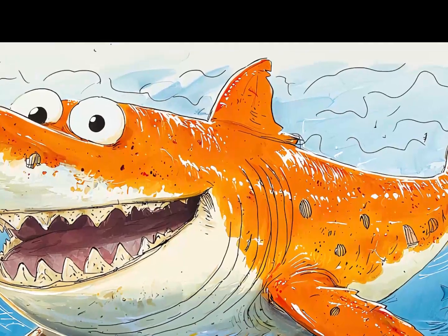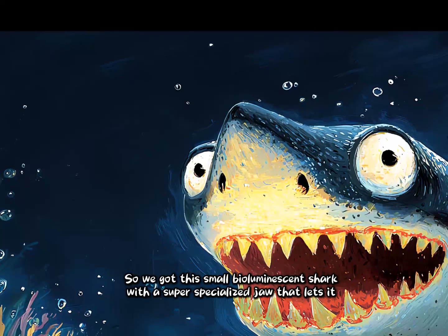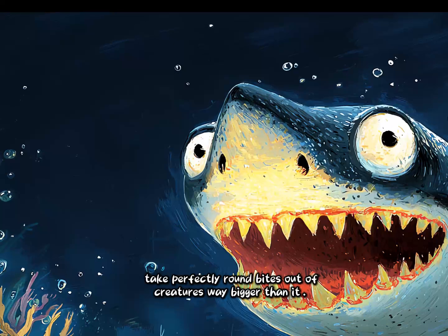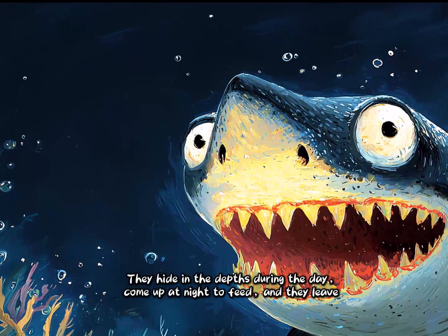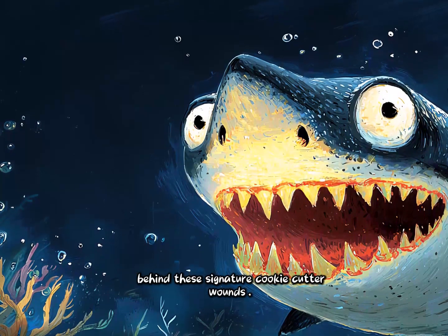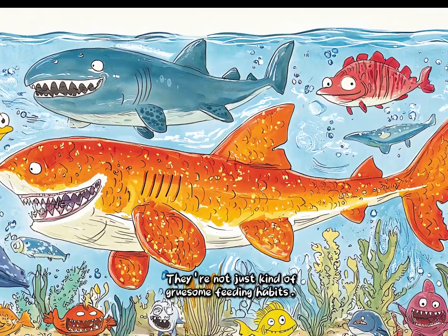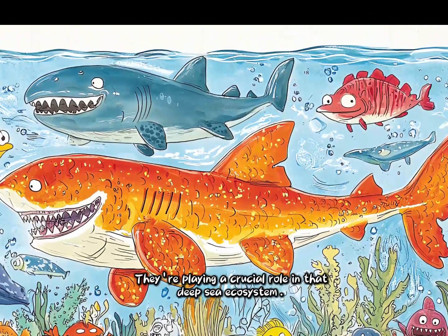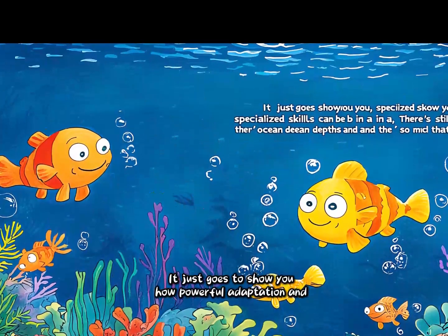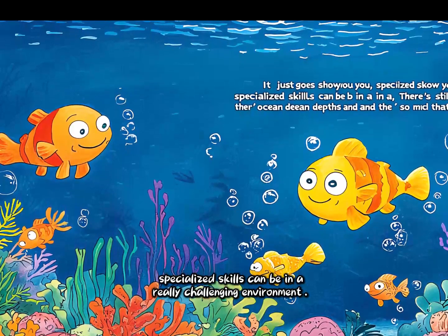That's incredible. So we've got this small bioluminescent shark with a super specialized jaw that lets it take perfectly round bites out of creatures way bigger than it. Yeah. They hide in the depths during the day, come up at night to feed, and they leave behind these signature cookie cutter wounds. It's like their calling card. Yeah. And despite their kind of gruesome feeding habits, they're playing a crucial role in that deep sea ecosystem. It just goes to show you how powerful adaptation and specialized skills can be in a really challenging environment.